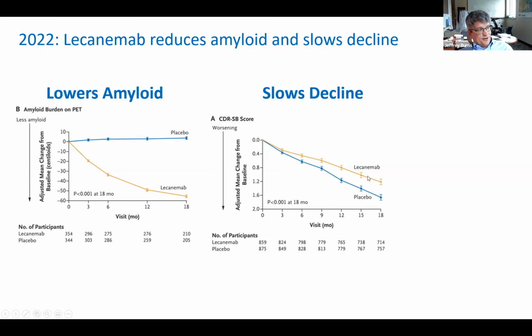So a couple points that are important. This isn't a cure, so we don't stop decline. But on average, with 700 to 800 people in each group, we see a slowing of decline. That's probably 3 to 6 months over this 18-month period. So we think that's clinically important. You can argue about how important, and we will. We're going to argue a lot, I think, about how important this is versus the risks and benefits.